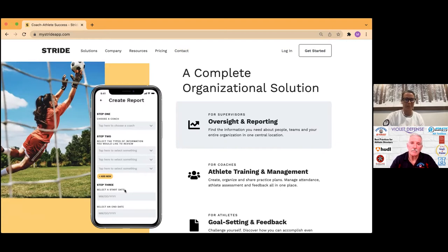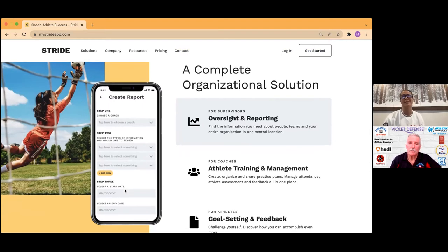We heard from ADs that 9 out of 10 still use some form of pen and paper, Google Drive, Microsoft Word, Excel, right, to manage a lot of this data. And while that works, it wasn't built for athletic programs. So what we've done is try and build it for athletic programs.